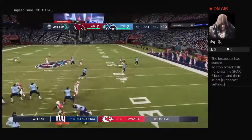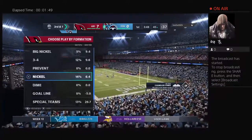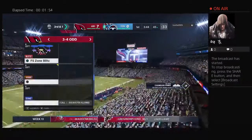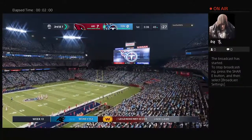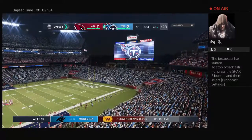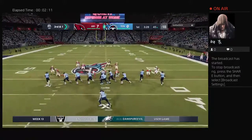Out of the gun, Tannehill. Throwing the out route incomplete. That's Brown. And down he goes at the 45 after a pickup of 9. 9 yards, not quite enough, and they'll be left now with 3rd and 1. Came up a little short on the last pass play. They did get 9 yards out of it, leaving them with 3rd and 1.